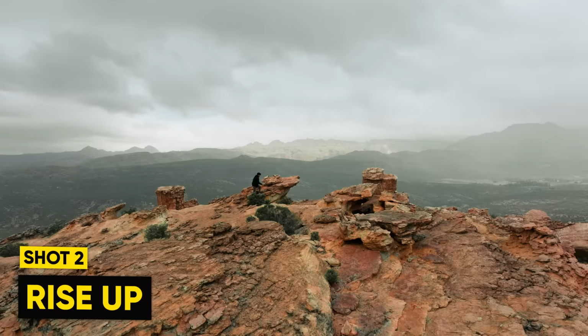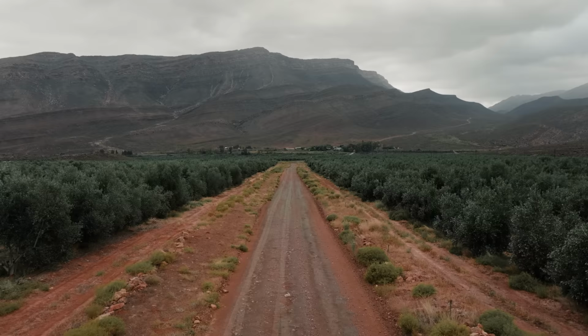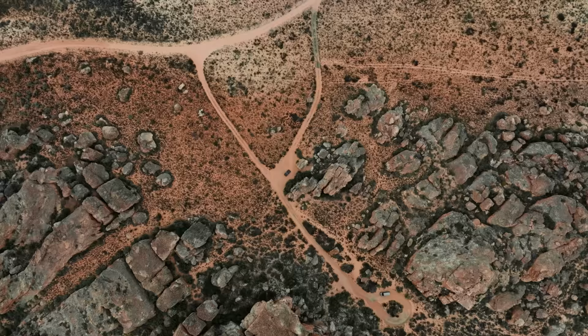The second one is a rise up. You basically just increase the height of your drone and you rise up into the sky, and with that you're also going to establish more and more of your location as the viewer just gets a new perspective. The third one is going to be a top down shot. For this you basically just face your camera all the way to the ground so that you have this bird's eye view. And I would try to fly downwards, and maybe you can also add a little bit of a twist or a spin into it.